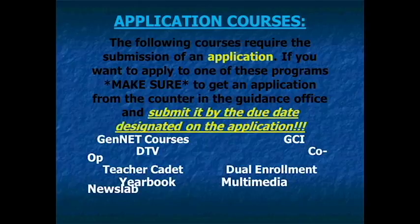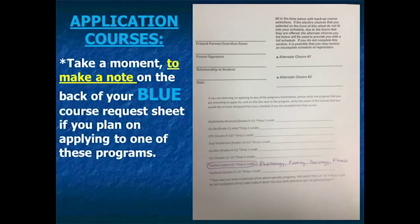If you wish to apply for Multimedia News Lab, DTV, GenNet, GCI, dual enrollment, or yearbook, be sure to stop into the guidance office to pick up an application and turn the completed application back into the guidance office by the designated due date. Now please turn your attention to the back side of your GLUE course request sheet.